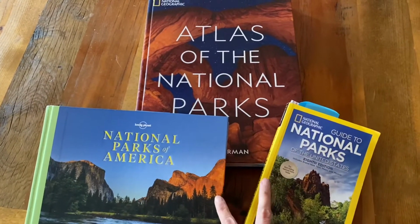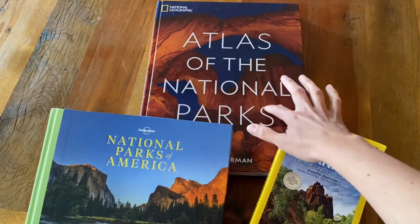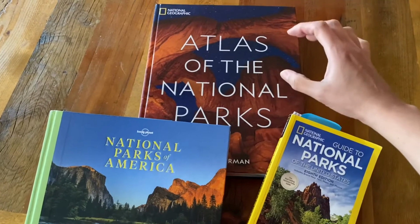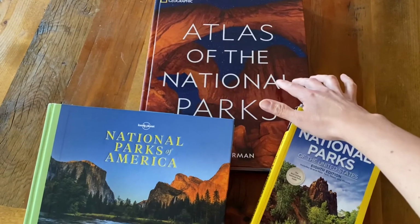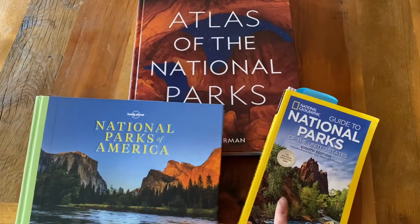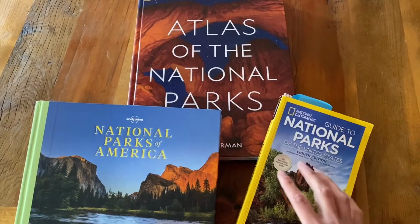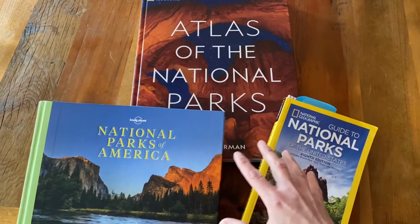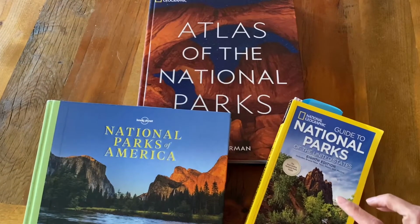These 2 are more like itinerary guides and specific trails and things like that. The Atlas is more of a historical conservation, interesting things that you would want to know about the parks, but it doesn't necessarily give you that day-to-day, here's what you should do on itineraries. So I'll go through and show you all 3 of these, and then it can help you decide which one might be a good fit for you to use in your park planning. And I'll link to all of them below.